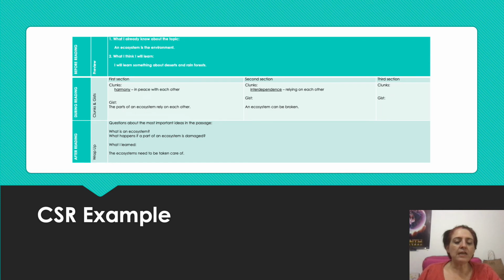So here is where we see the CSR in action. We have the before, during, and after parts. We have the preview, the clunks and gists, and the wrap-up. I'm going to have to get a little closer to the camera because it's hard to see. What I already know about the topic: an ecosystem is the environment. What I think I will learn: something about deserts and rainforests.